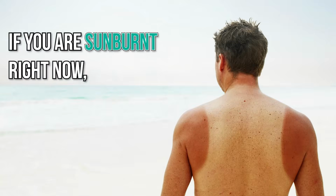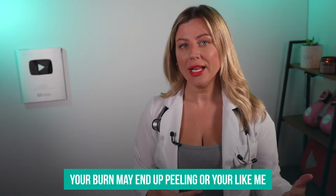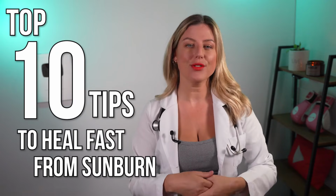If you are sunburned right now, you probably can't wait for the pain to go away. Generally, we know in a couple of days it'll feel a lot better, but your burn may end up peeling, or like me, you might look forward to the nice bronze colour that can come with it. But did you know there's a limit to how fast your body can heal itself from sunburn? In this video, I'm going to give you my top 10 tips that will push that limit so you're healed as fast as possible.